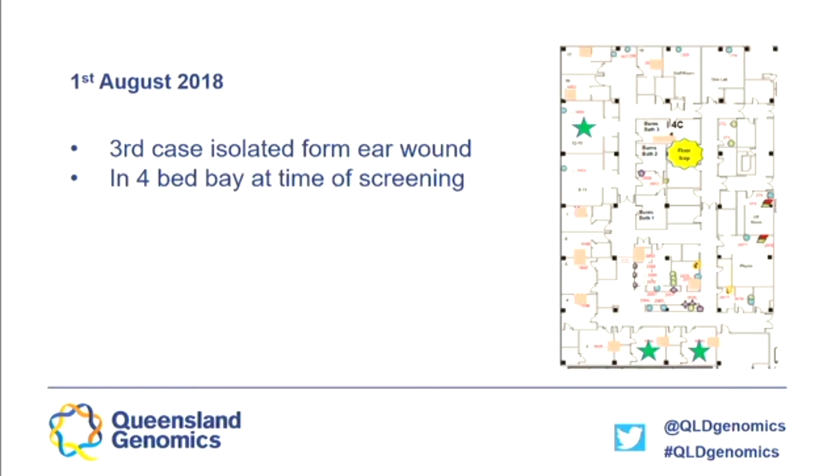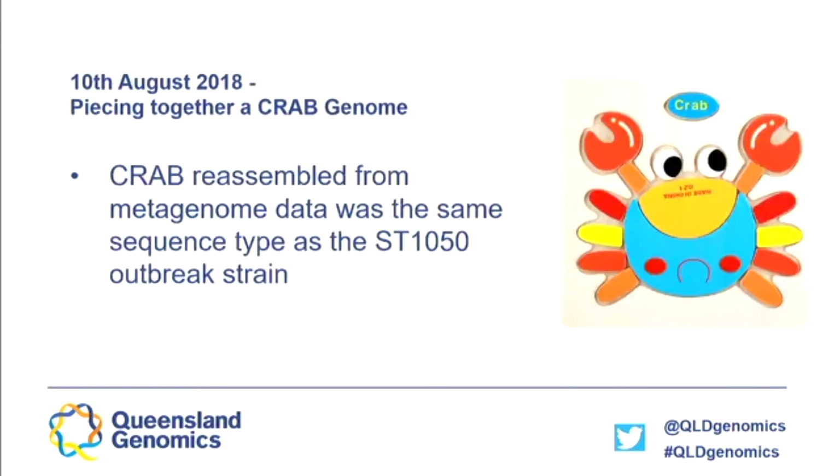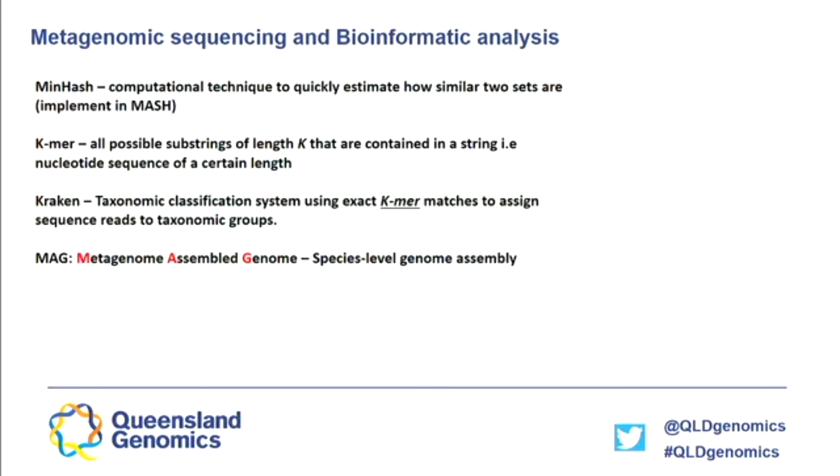And then there's the floor trap. So on the 10th of August, we actually pieced together, I didn't, we pieced together the crab genome from a floor water sample, and it did actually sequence the same type as the ST1050. Now, my explanation would be as simple as that puzzle piece there, but I'm going to call on Brian now to give further explanation about the metagenomic sequencing and bioinformatics analysis. So thank you, Brian.